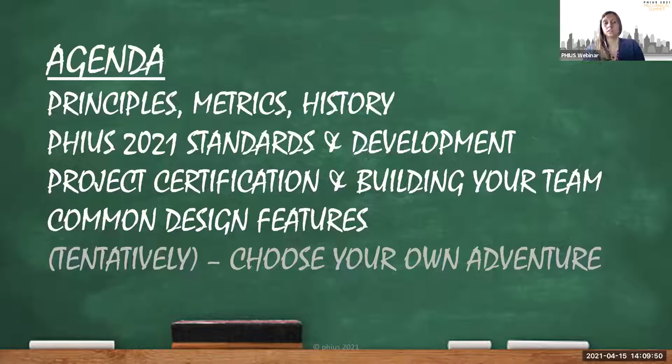And then I saw in the chat, someone wants to talk about project certification. We will be talking about that. So we'll understand the standards behind the project certification and then understand what that process is and who's involved. So building your team, what professionals need to be involved. And then we'll look at some common design features in passive buildings. And I'm thinking we'll have plenty of time that we'll get to choose one other segment, our own adventure.